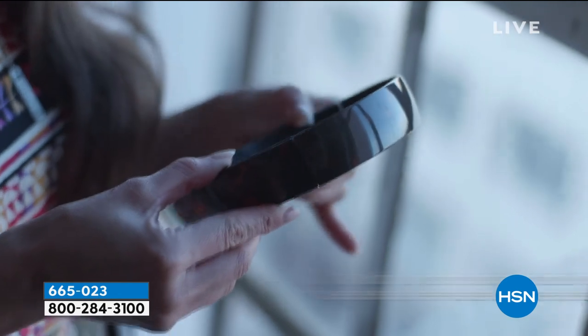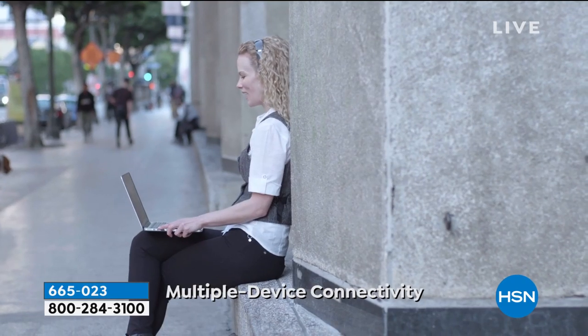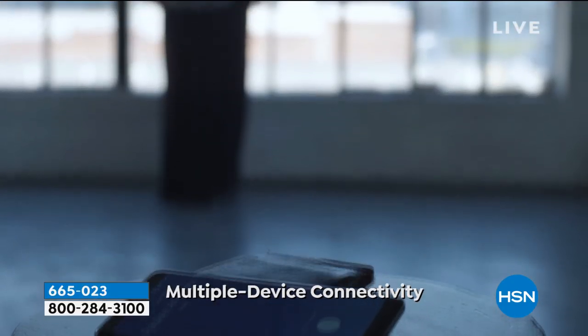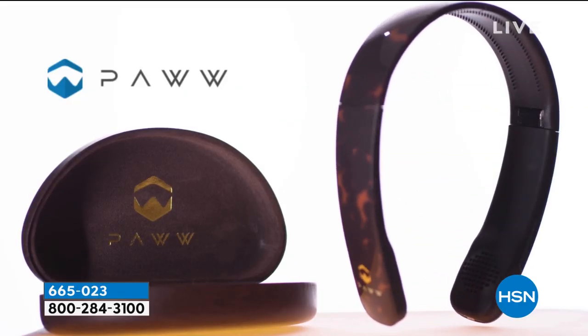Super adjustable. So whether you have a smaller head or a larger head, you simply pull these out and they're going to totally and completely adjust for you. So this fits everybody. It works for all ages. So much fun. Anybody that wears these just feels like it's a much more stylish take on that traditional over-the-ear headphone.